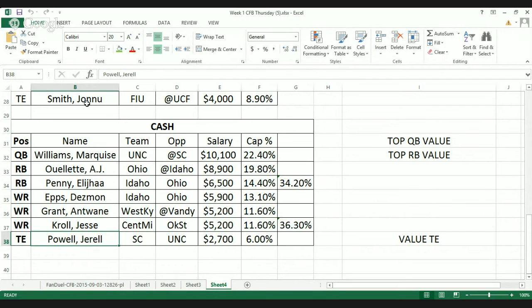And then we're going to go with Jarrell Powell of South Carolina at 2,700. It looks like he's going to go. If he doesn't go, we can pivot possibly to David Morgan from UTSA. But again, I'm looking at punting the tight end position in cash games. I want to spend up at quarterback, and I want to spend up at the running back position.